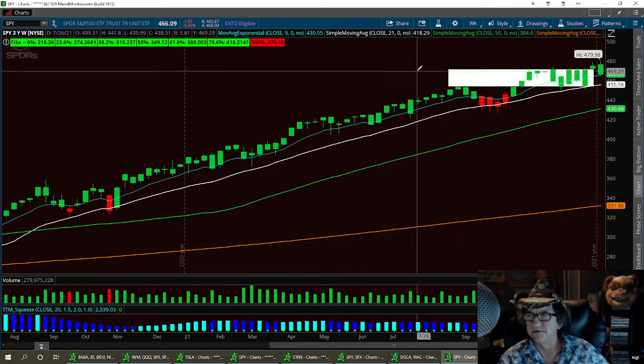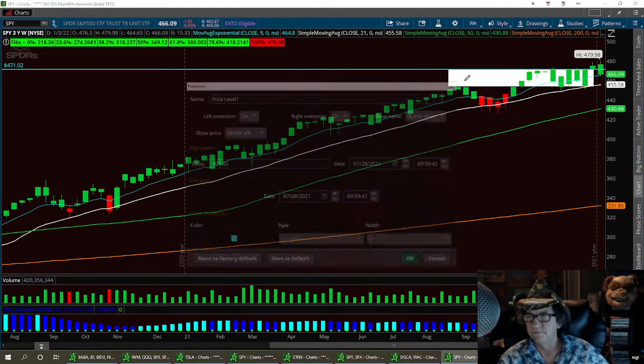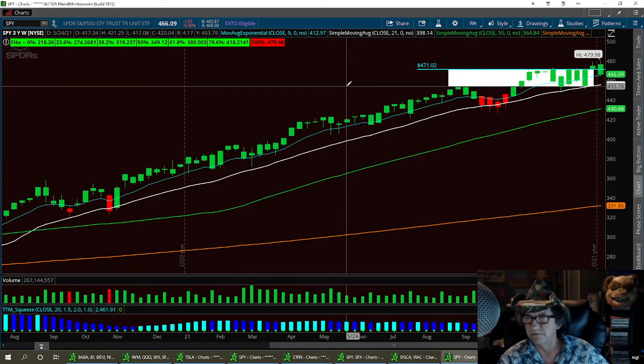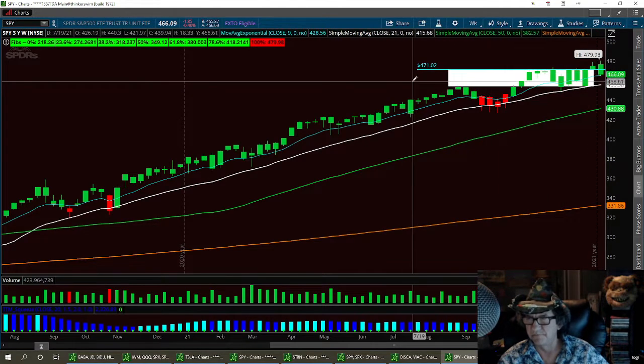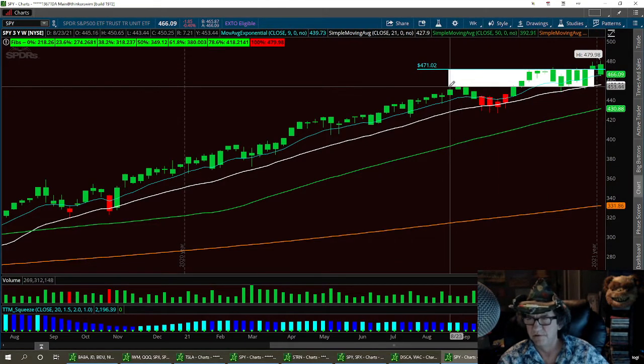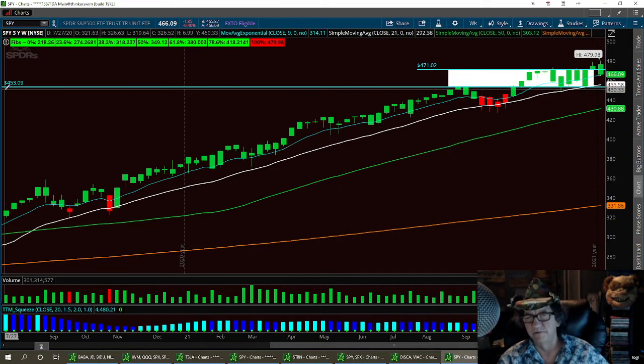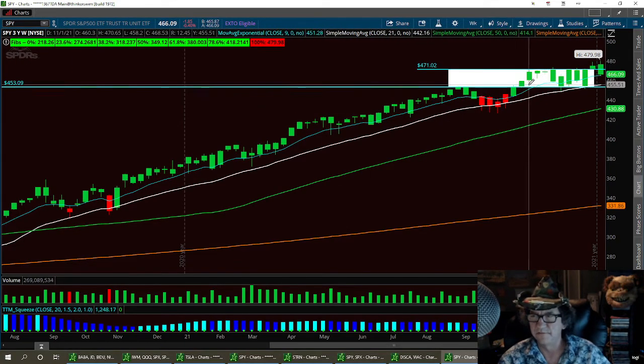And then we'll walk through this. So we've got a resistance to break at 471. And then we've got a support to hold, and that's going to be the bottom of these candles right here, and it matches up with these, and also the resistance level right here. So no lower than that. That's got to hold. That's going to be that 453 area.